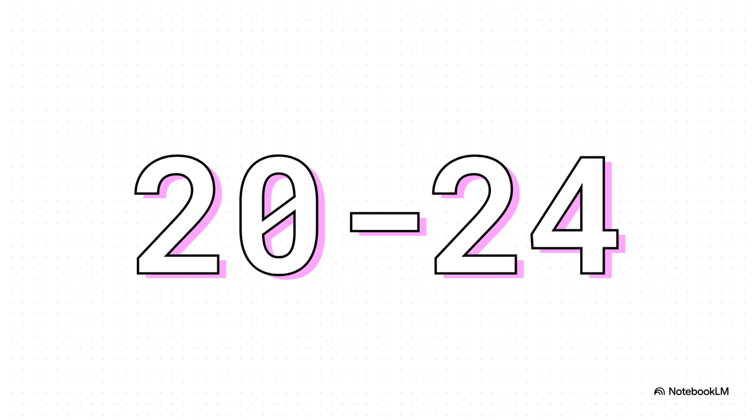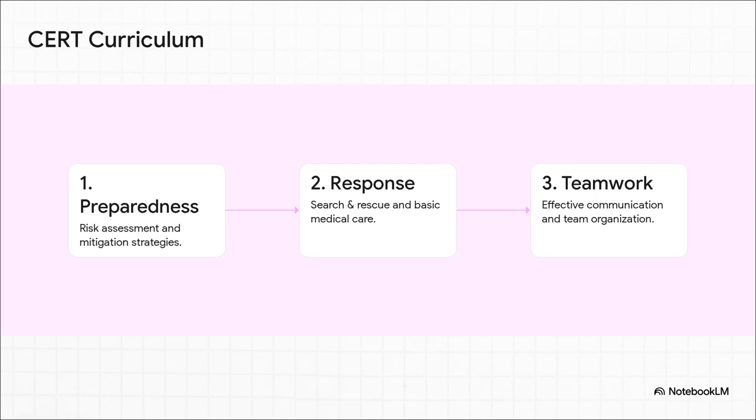That's it. It's often spread out over a few weeks, so it's totally doable even if you have a crazy busy life. The whole point is to make it accessible for everyone. The curriculum itself is really smart.